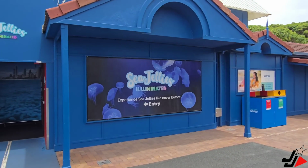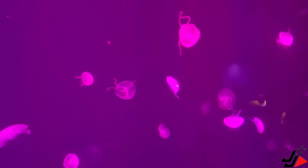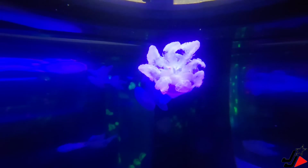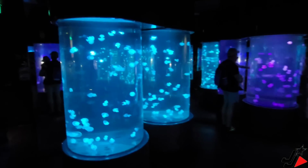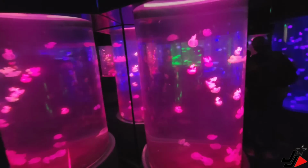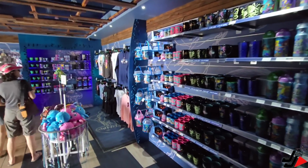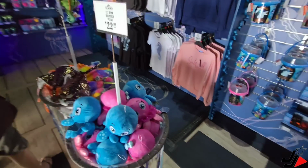I tell you what, this is something also to check out. Let's have a quick look now at the sea jellies illuminated. That was pretty cool, and of course there is a shop as well as you exit this attraction. You can even get yourself a jellyfish as well.